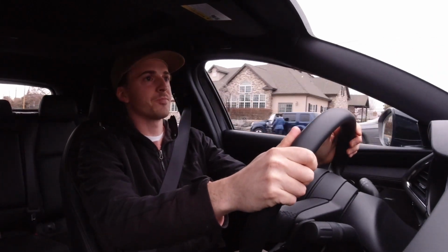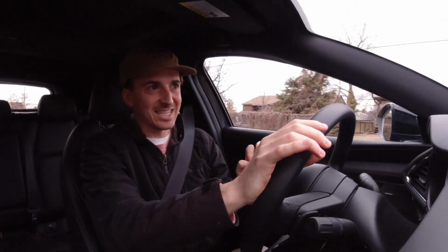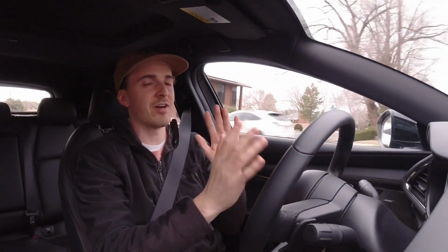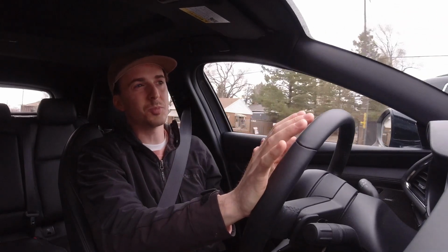It's not fast, but it does feel quick. Most publications have clocked this thing at between about 5.8 and 6 seconds from 0 to 60. So it could be faster. With 250 horsepower, I would have guessed closer to 5.5, maybe 5.3 seconds. So I was a little bit surprised to see that it's closer to 6. That's still significantly faster than the non-turbo Mazda 3.